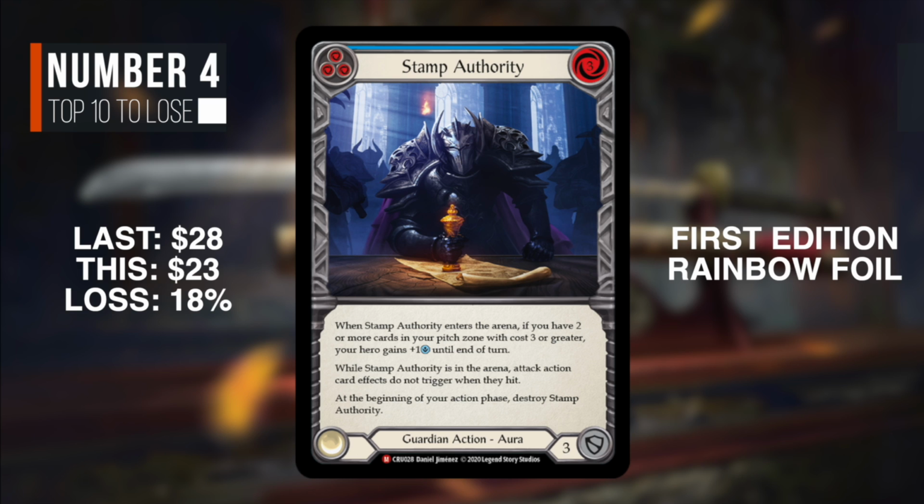It kind of is what it is. They are more printed than the Crucible cards, or they are more printed than the WTR and ARC cards. But Stamp Authority, again, is not really that well played, especially in Guardian, which is a deck that just isn't played at all. So there's no attention on the card to keep it moving. So it lost 18%. All right, let's get away from Crucible cards. That was a little boring.